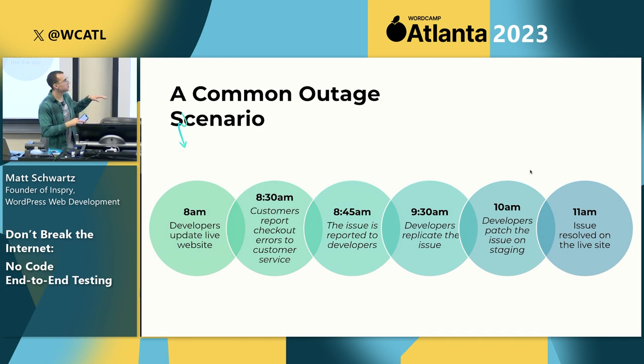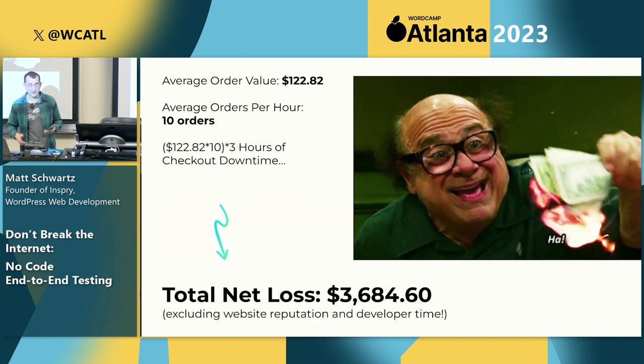And this is where, when we talk about end-to-end testing, a lot of this could have actually been prevented. And even later in the process, if it's not prevented, a lot of times the developers can replicate the issue quicker because they could run a test based on what the customer feedback is. So that's kind of the benefit.